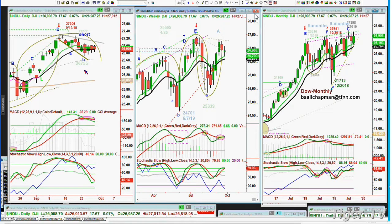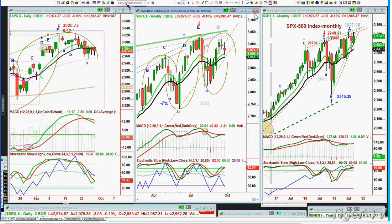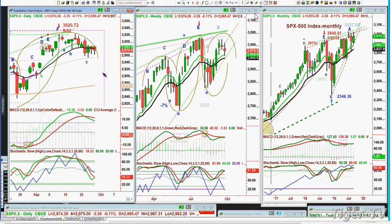I can just make it real clear. A close in the Dow next week below 26,680, in other words, below 26,700, sets in place further lower lows and lower highs. The S&P, it's the same thing. The S&P number is a close below 2948, would set in place the same thing. I'll be right back and we'll finish up, and I want to show you how these moving averages are really very important. I'll be back.